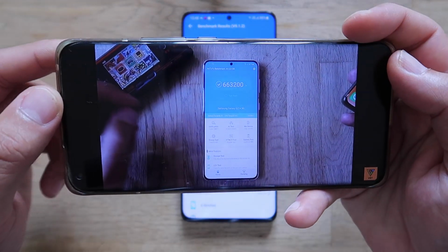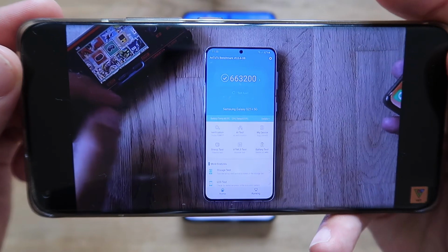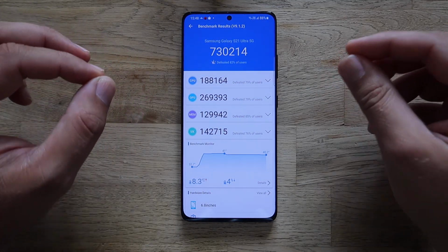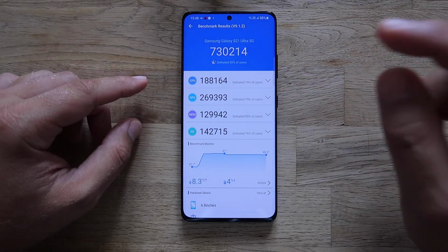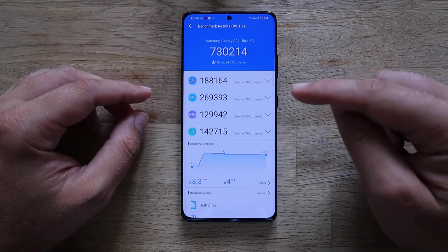And just check here, this is one of the results I was previously getting on my S21 Plus. It was 663. I don't think I ever had it score more than 700 using the Exynos 2100, but hey, now in the Ultra that's a fact, so that's a very nice score.